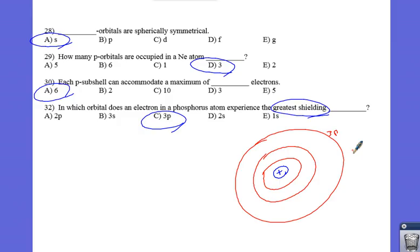What are they shielded by? This level is being pushed away by these two levels from the nucleus. These two levels are pushing that level away from the nucleus. And that repulsion by the energy levels is called shielding. They're like shielding their access to the nucleus.